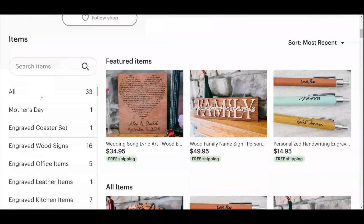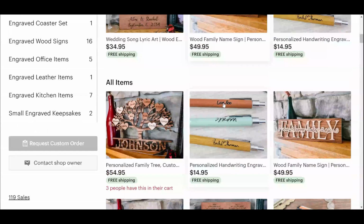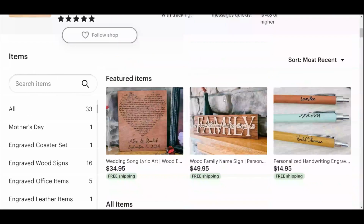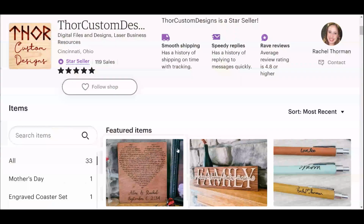So, the nice thing about Etsy is you can organize your items into categories, which is awesome. You can also feature certain items. So, if there are items that would sell better because of the season, that's already pre-organized for you. You can also have an Etsy Plus account, which can rotate this banner, give you more featured items, and give you some free listing fees every month.